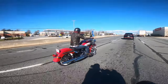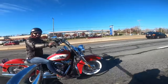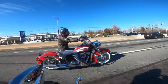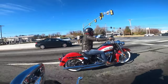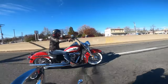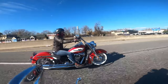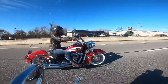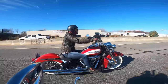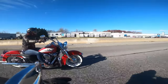I also cannot decide if I like floorboards, y'all. So many people have told me they prefer them and that I should try them, but I feel like it really does not give me the riding posture that I prefer. It is probably a more laid-back ride, but I would rather have pegs where I have the ability to get aggressive, just me personally.